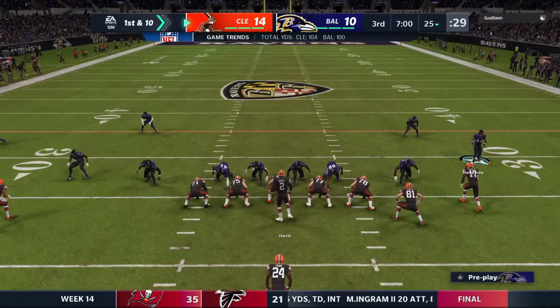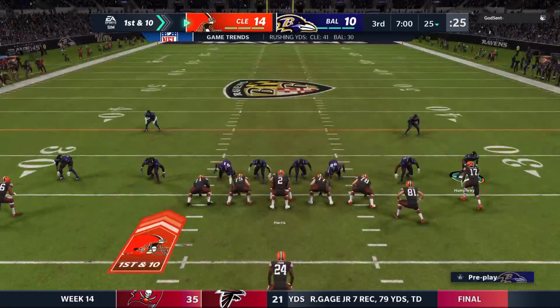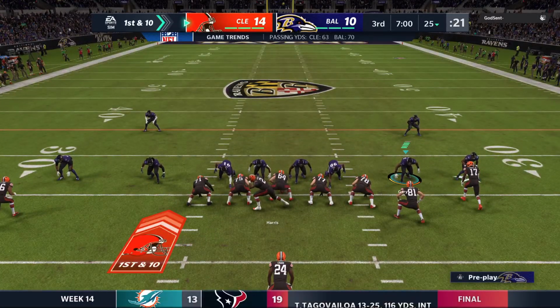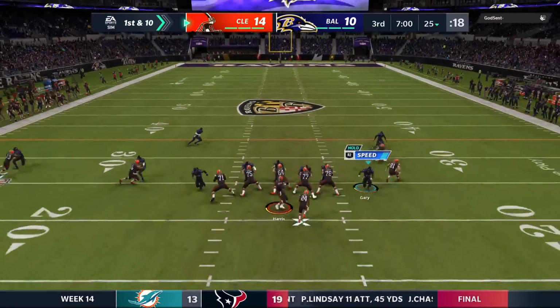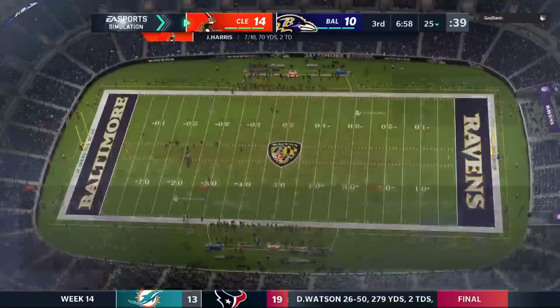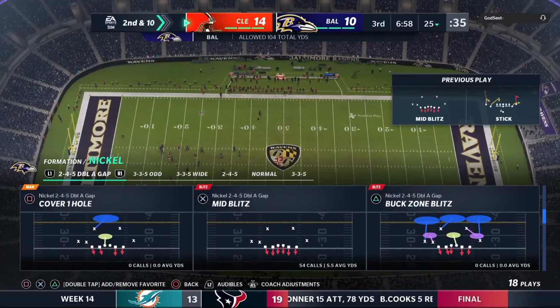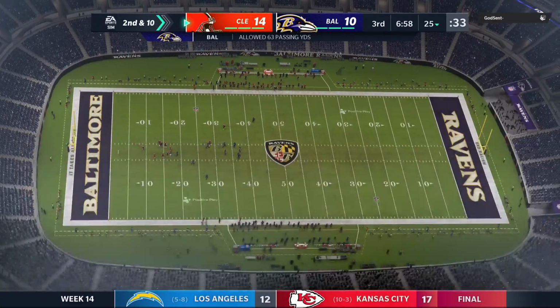The Browns drive about to get started. We have not seen much on offense here from either side these last few drives. We've hit a wall, so to speak, and have hit it hard, haven't we? Because the defenses right now seem to be a step ahead, beating them to the point of attack, beating them to the punch. These offensive guys, they're tinkering like crazy. What's it going to take to get back on track? Yeah, both sides searching for adjustments.